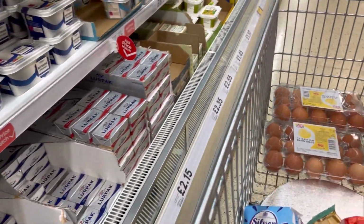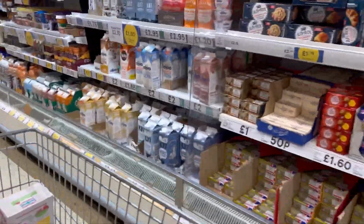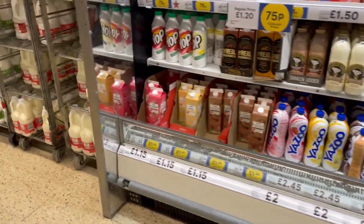So I moved ahead to check out other things. I needed milk, liquid milk, evaporated milk. So I set out to go look for the milk.